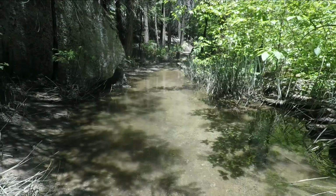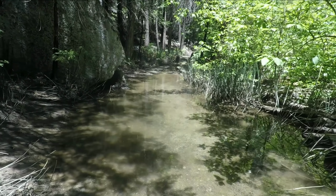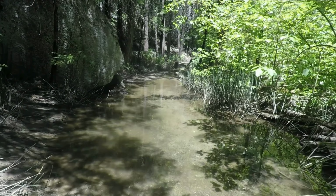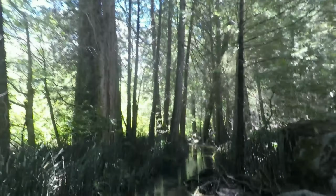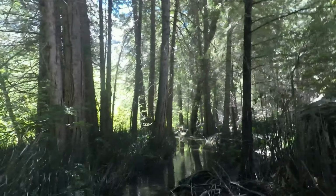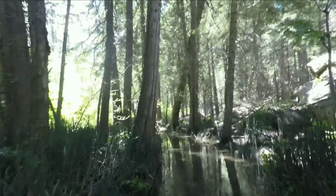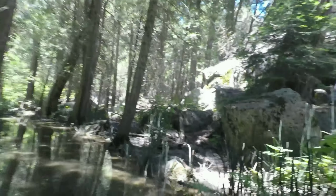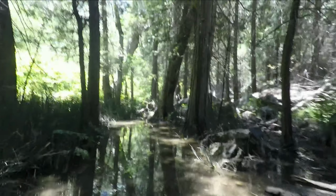All right, on the way back, I decided to just take my shoes off and wade through this. There's 4 long stretches of water. Not too bad, except it does get cold. Here's a nice long stretch. My feet are freezing. Almost up to my knees here. Oh, cold.